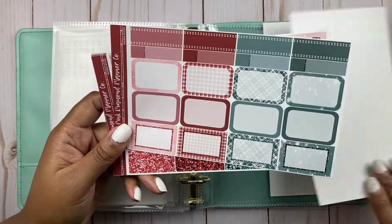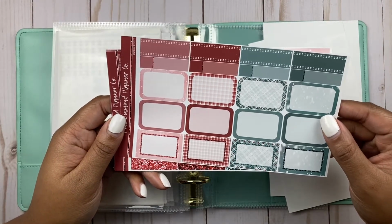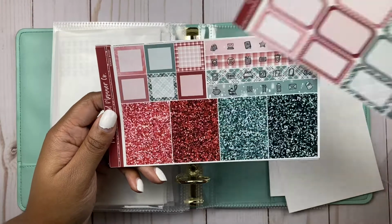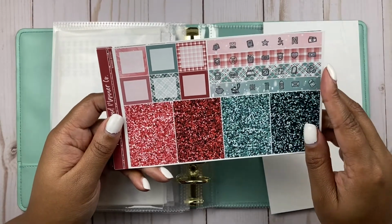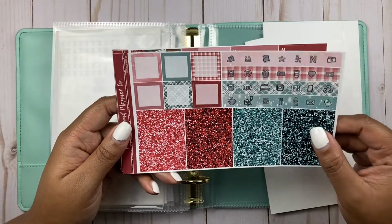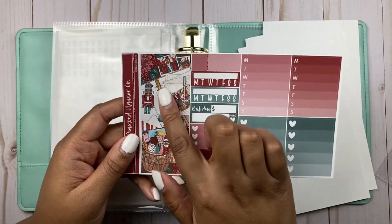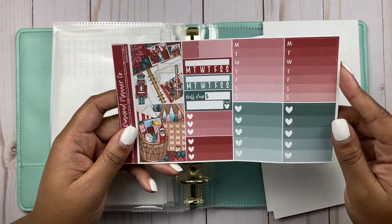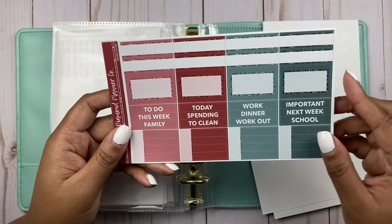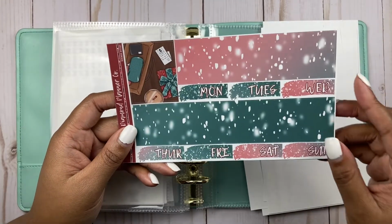Okay. Classwork labels. You have your functionals. Labels, little things, and then your curved edge and square boxes, or rectangle boxes, I guess. Glitter headers, square boxes, little icons, your extra full boxes here. Oh, I love this box with the kit in it. So cute in the planner. Sidebar goodies, your solids, your patterns, your bottom washi.